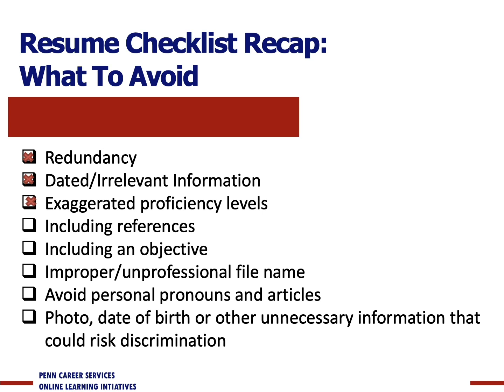Beware of overinflating your proficiency levels. If you are pretty good at Spanish but wouldn't be able to break into conversation in the language during an interview, don't say that you are fluent, as you may find yourself in an uncomfortable situation.